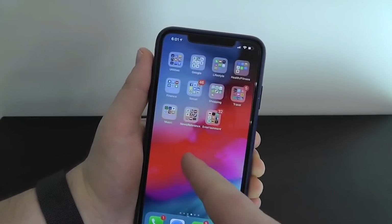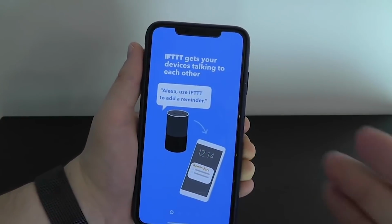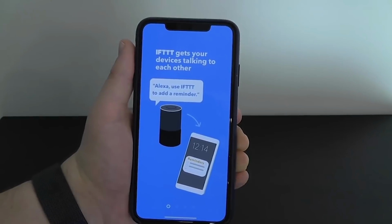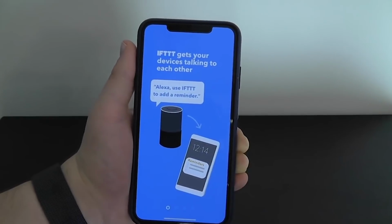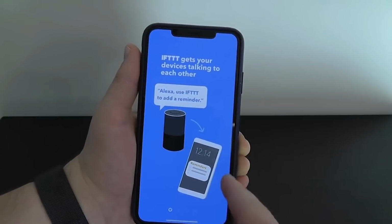Now, the next app that I wanted to show you is If This Then That. Now, this also works very well, similarly to shortcuts. You can kind of get a theme over these next three apps, or to make your life a little bit easier on your phone, because what this allows you to do is connect your different devices. So let's say, for instance, we wanted to connect Alexa with your phone, with your reminders.